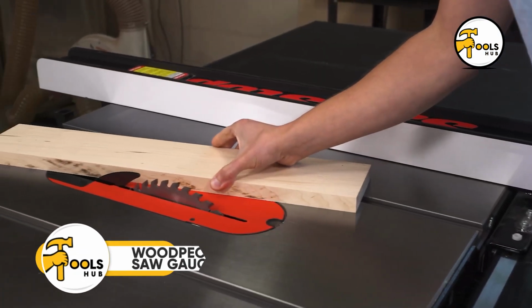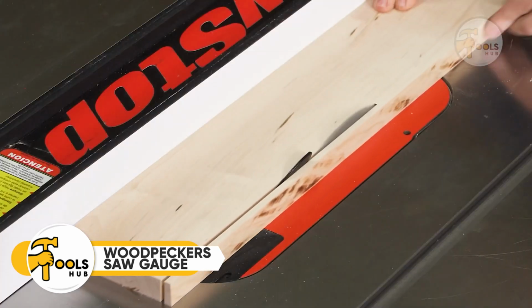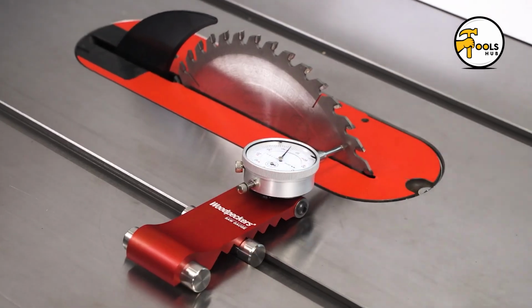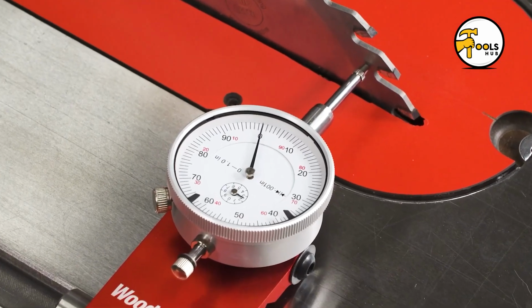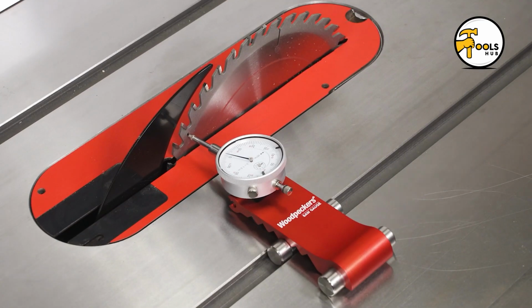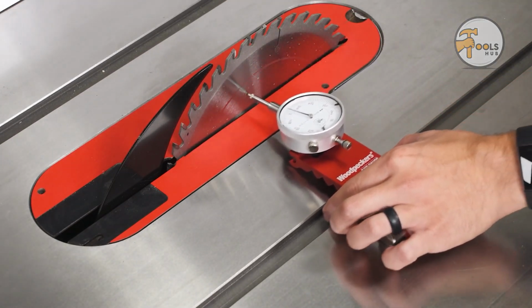The Woodpeckers Saw Gauge is a tool created for woodworkers seeking flawless cuts on their table saws. This innovative device addresses the common frustration of burn marks and inaccurate results caused by misalignment between the miter slot, fence, and blade, delivering unmatched precision and simplicity.